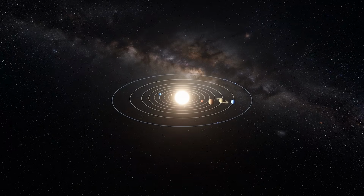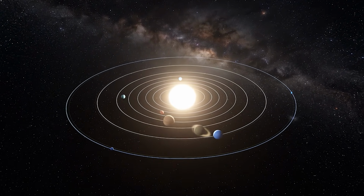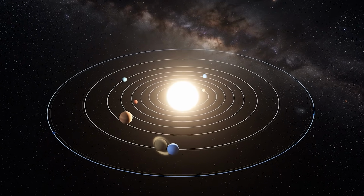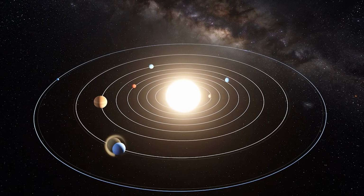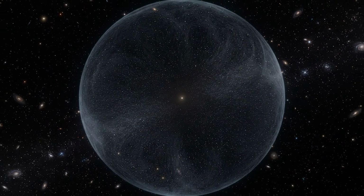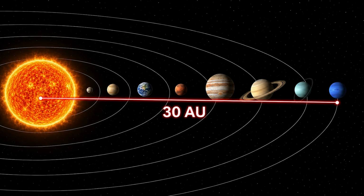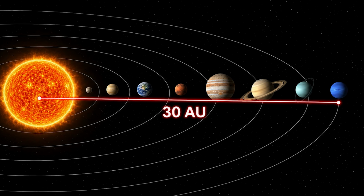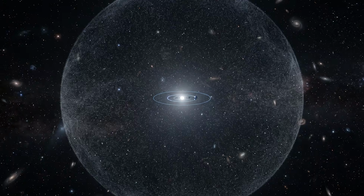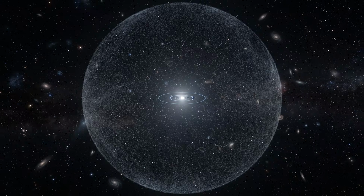To picture that scale, you would have to shrink the entire solar system, every planet, every orbit, down to a single dot at the very center of that shell. And then the numbers become almost impossible to imagine. The outer edge may extend to 100,000 astronomical units. Every planet from Mercury to Neptune fits within 30 astronomical units. The Oort Cloud stretches more than 3,000 times further out than Neptune.